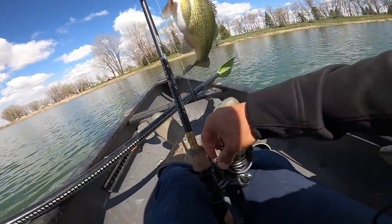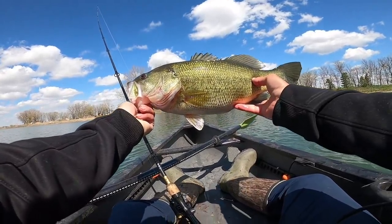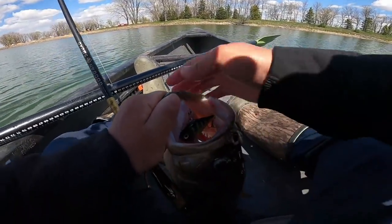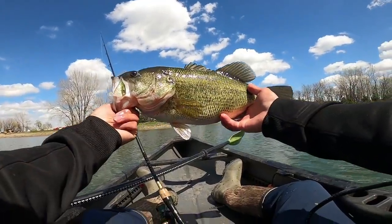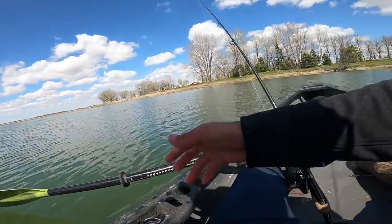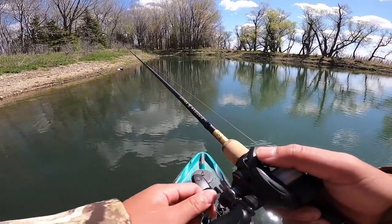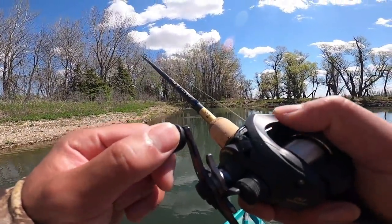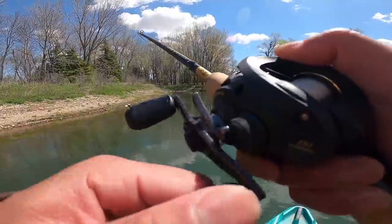It might not be big for some of y'all from other states, but that is big for South Dakota. Oh my God, let's go, let's go. Oh, look how we ate that thing. We just got the hook out. Oh, John's coming over. We're gonna get him in the water. Oh my God. Yep. Oh my God, look at that. Oh my God, dude.